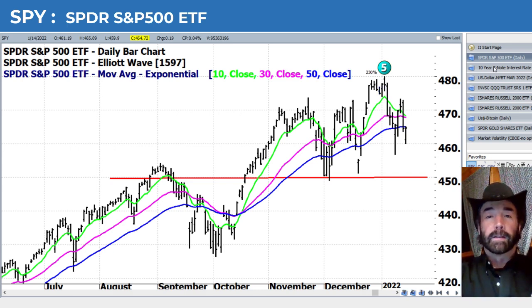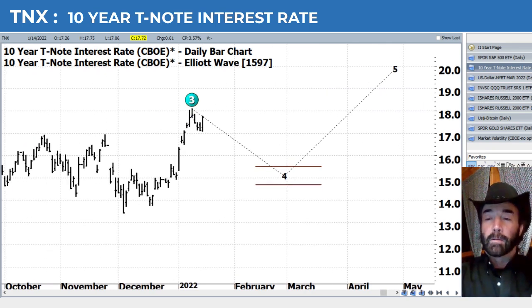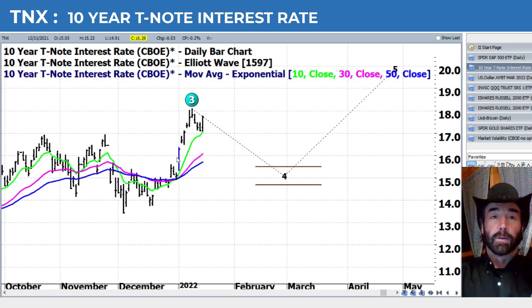Thought we'd look at the 10-year because it rebounded back to the upside today. We talked about how it had gotten overbought away from the 10-day moving average with this vertical move that the market didn't like at the end of last week and the beginning of this week, and that coming down to test this.